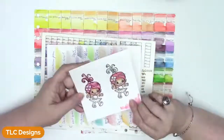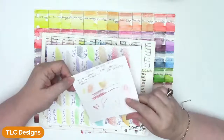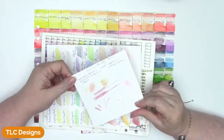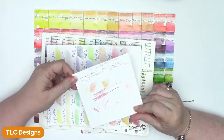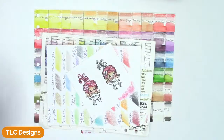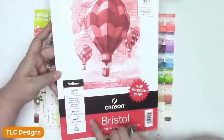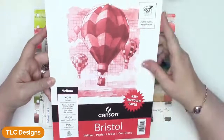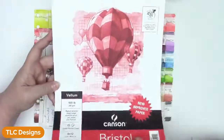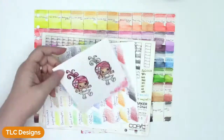I'm going to recap some of the information that I work with. This is the Canson Bristol Vellum paper, 260 GSM medium. I used a VersaFine black pigment ink to stamp the images. Let me get the paper pad for you so that I can put it on screen. It's 100 pound, and this pad has 15 sheets, 9 by 12. So this is for the colored pencil coloring that I'm going to do.